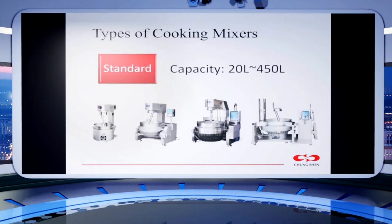Now, these are the standard type of mixers. We have capacity ranging from 20 up to 450 liters, and there are various food applications. We have a video to show you.